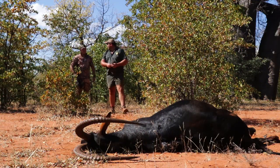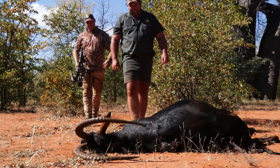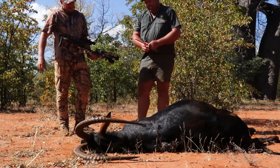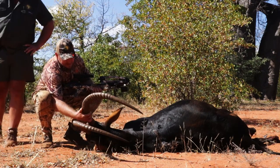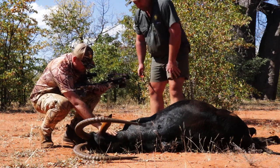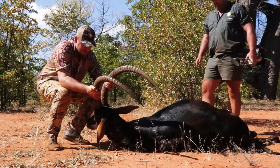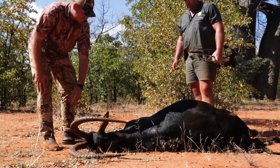There's your bull, Johan. Wow. Incredible looking animal. Look at the character on these horns. Well done, my man. Well done. Thanks for guiding me in the front. Man, wow. Well done. Oh, what a nice bull. What a bull. Look at the character. Yeah, nice shot as well. Just lift up those horns, Johan. Let's have a look. Wow. Yeah, that's definitely an old one, eh?